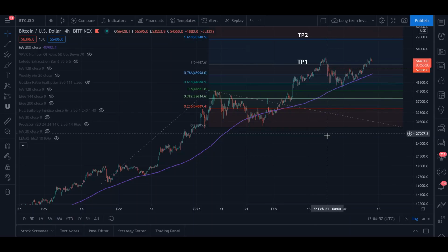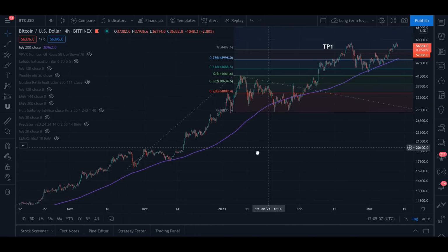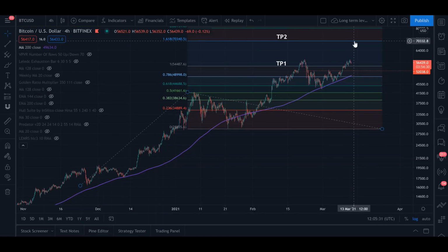And to the downside, as long as Bitcoin stays above this 200 moving average on the 4-hour chart, which has clearly acted as important support for this entire move up since October last year, we believe the bullish structure will remain intact. So that 200 moving average is rising up fast now. It's approaching $50,000 today. So we expect any pullbacks to be minor, and don't expect them to go deeper than this level here before moving up to our target of $70,000.